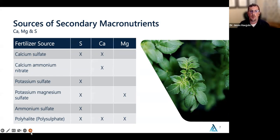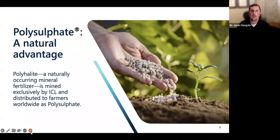So let's talk a little bit more about mineral polyhalite, or polysulphate, as we like to call it here at ICL. And if we go on to the next slide, we'll talk a little bit more about polysulphate and where it actually comes from and what it is.